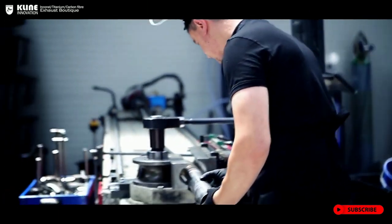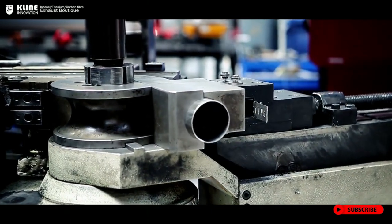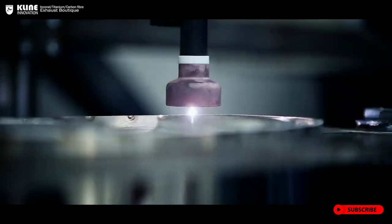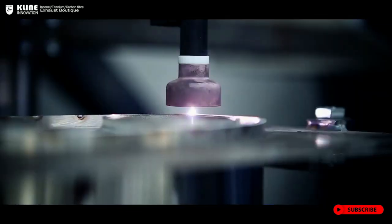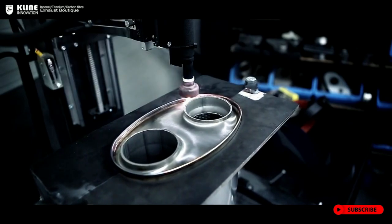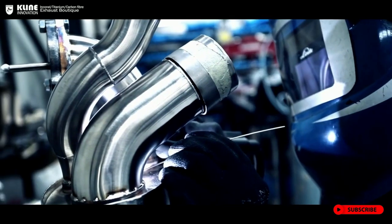Tubes are then precision CNC mandrel bent. CNC welding techniques are used where possible to ensure perfect results every time. But there's still no substitute for the hand craftsmanship of artisans.